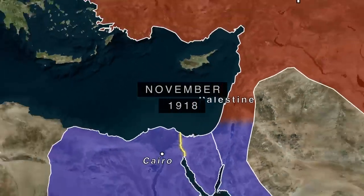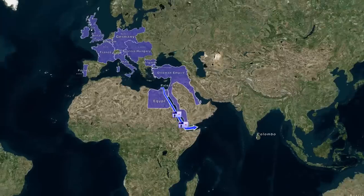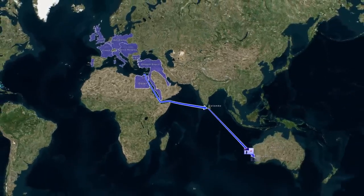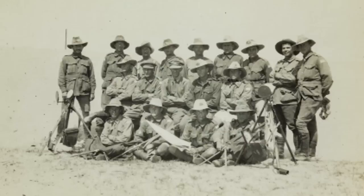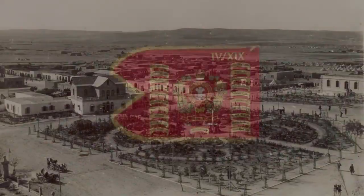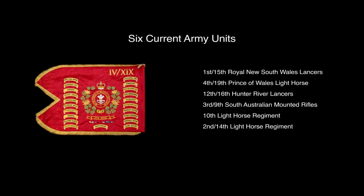In November 1918, the Central Powers have been defeated. The Australian components of the Desert Mounted Corps return home, regarded by the Allies as a highly effective military force, and one which made a vital contribution to Allenby's victory in the Palestine campaign. The battle honour for the capture of Beersheba is awarded to 14 Australian Light Horse regiments, and is emblazoned as Gaza Beersheba on regimental guidons. 6 current armour units claiming lineage to those AIF units still display the Gaza Beersheba battle honour on their guidons today.